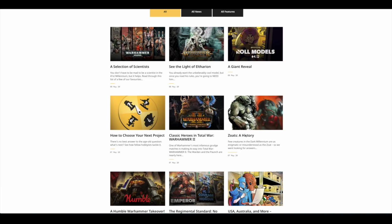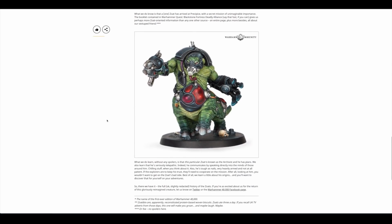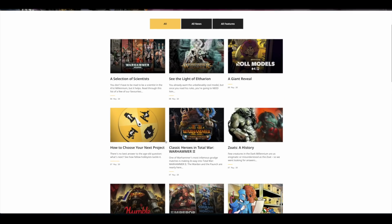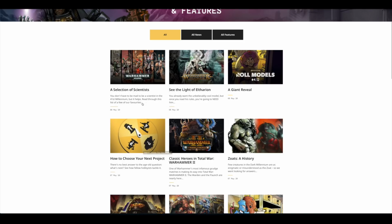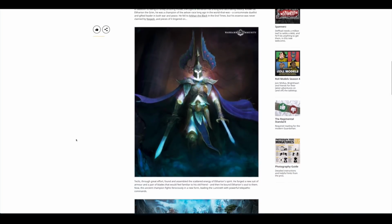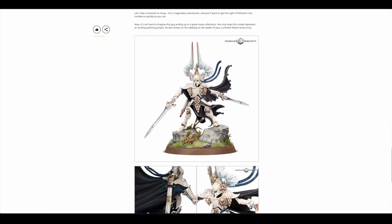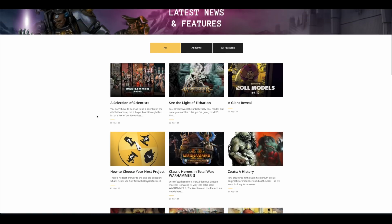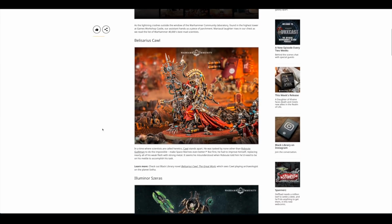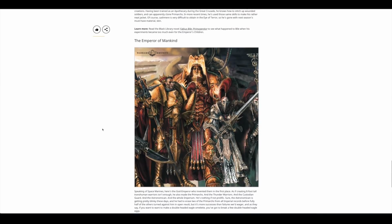Then there was a little article about Zotes, a history. That's a little article there, and then the new model. How to choose your next project, and then see the light of Alfarian. Focus on this model himself, looks amazing, and look at his rules as well, and the armour, and there's the model. And then finally there was a selection of scientists article where it had all the scientists from Belisarius Call to Zeras, all the way down to the Emperor, of course. And that is it.